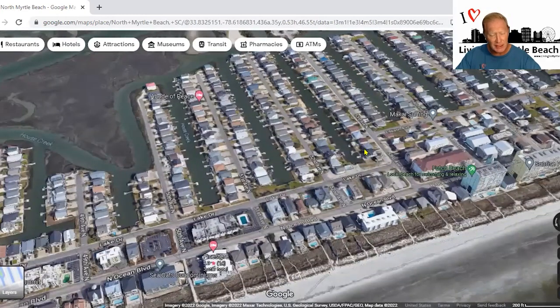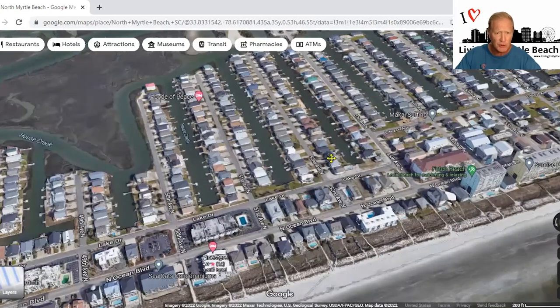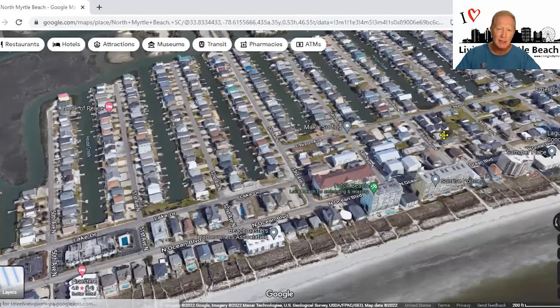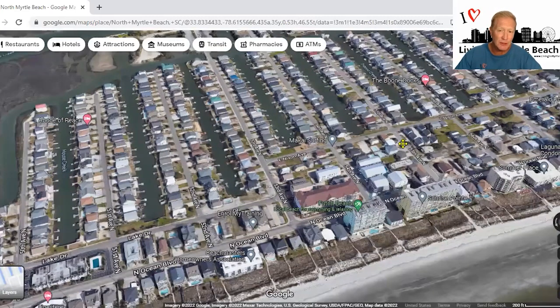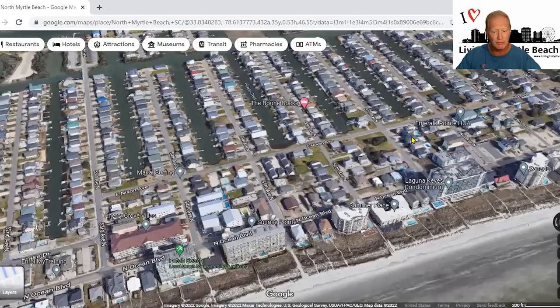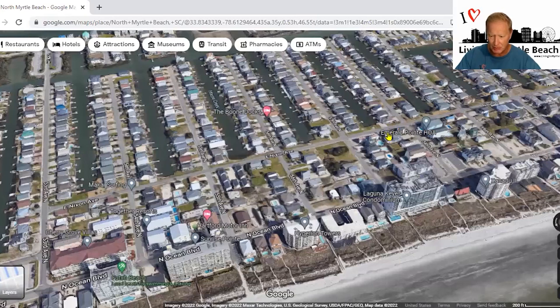Of course, it can flood in the residential areas, but most of these homes are built on stilts, and usually within anywhere from a few hours, or sometimes, depending on how heavy that rainfall is, within a day, it will find its way back to larger bodies of water and dissipate.